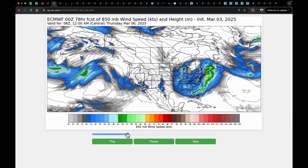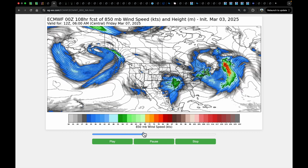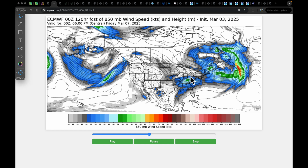So that one cranks out. Look at that. And then we have another one that follows. And you can still see strong winds going through this region. And that's, by the way, just through the next 5 days.